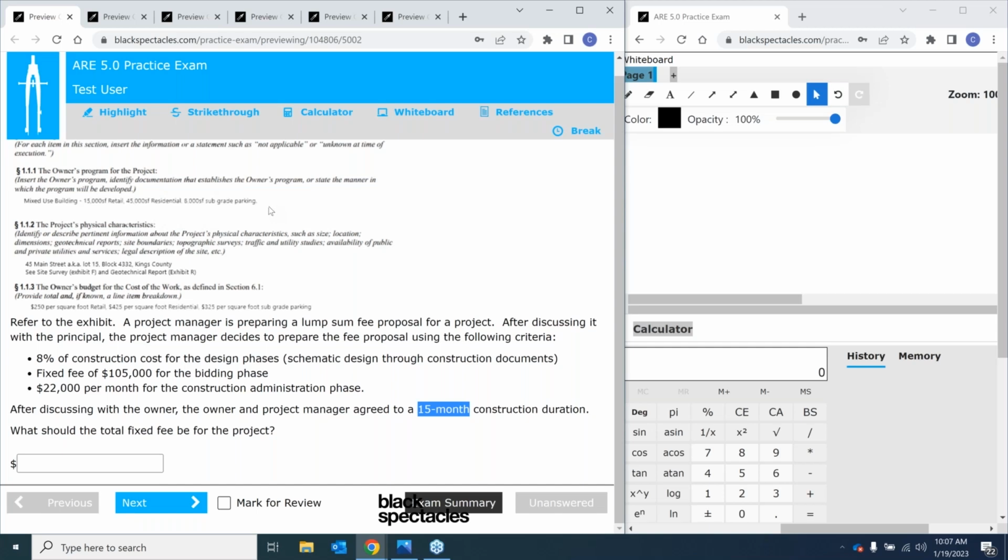So immediately my eyes are going to go to the text that's slightly different than the contract language and how that looks. So immediately I see we've got mixed use building, 15,000 square feet retail, 45,000 residential, and 8,000 subgrade parking. So I'm going to go ahead and write that down because I think that that's going to be important.